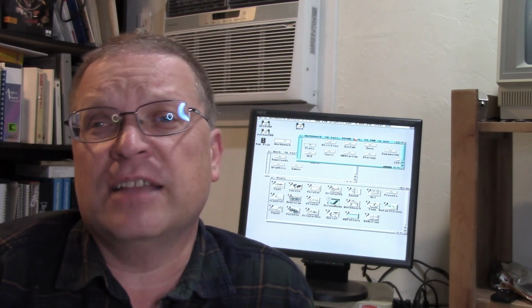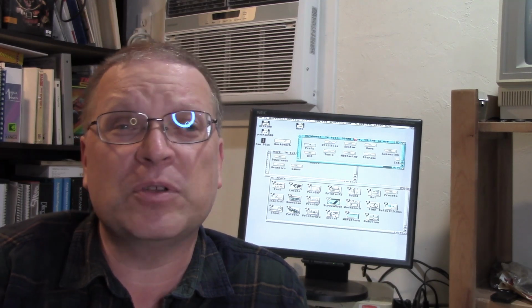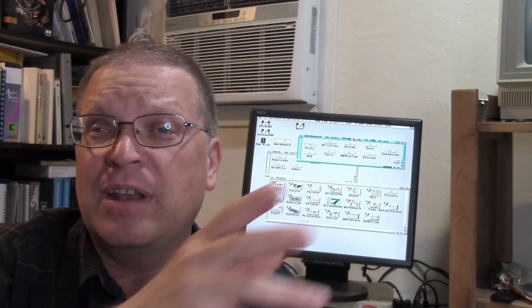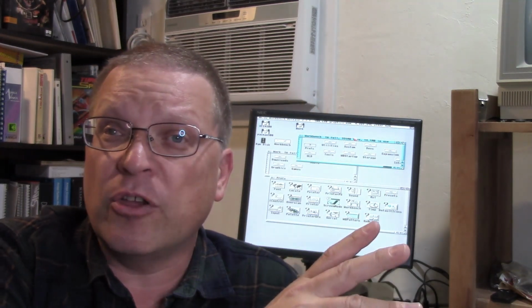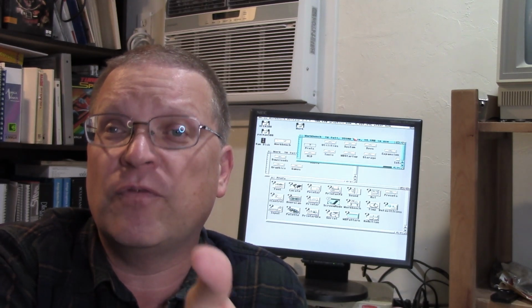Now, I need ECS mainly for the chip RAM. I love to run lots of programs at once, love to run graphics programs, and with a meg of chip RAM, you can have several graphics or audio programs open simultaneously without worrying about running out of memory like you would with 512K of chip RAM.